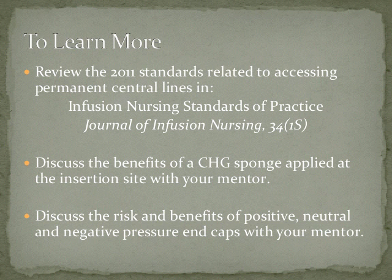Talk with your mentor about CHG sponges. Is there evidence for their use? How strong is that evidence? What type of end cap are you using? Is it positive, neutral, or negative pressure? And do you have any concerns about risks associated with end caps? What is the evidence for the use of neutral pressure end caps?